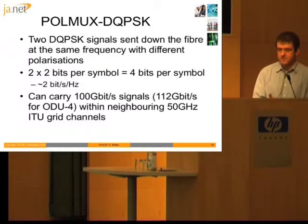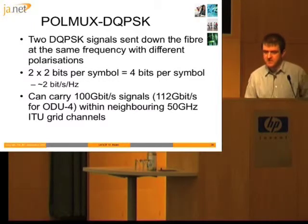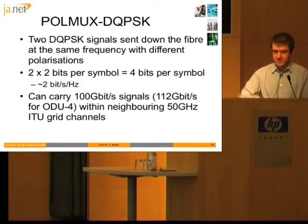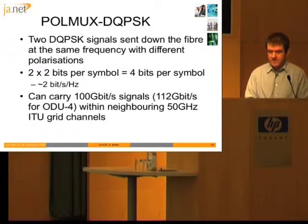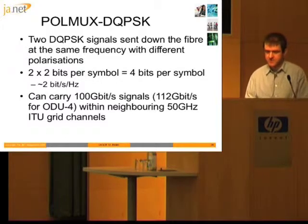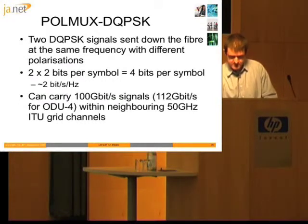The Nortel stuff was the first to do polarization multiplexing on this. So you have 2 signals like that, the 2 DQ-PSK signals, and you just send one with horizontal polarization, one with vertical polarization down that fiber at the same time, and that doubles your bandwidth. So now you're getting about 2 bits per second per hertz, and so within a 50 gigahertz ITU optical grid channel, you can transmit 100 gigasymbols. Using fancy forward error correction, you can get 112 gigasymbols, which is the rate that's going to be standardized for carrying 100 gig signals. And you get that within a single 50 gigahertz optical grid.